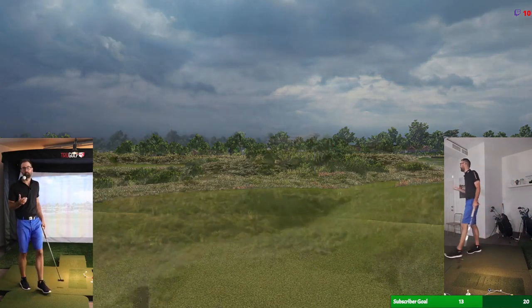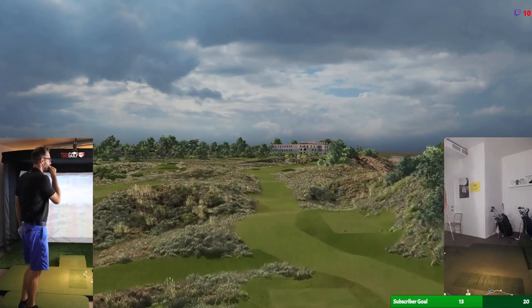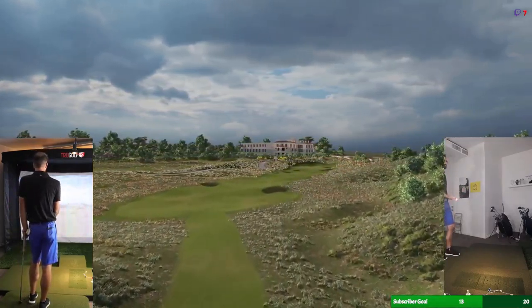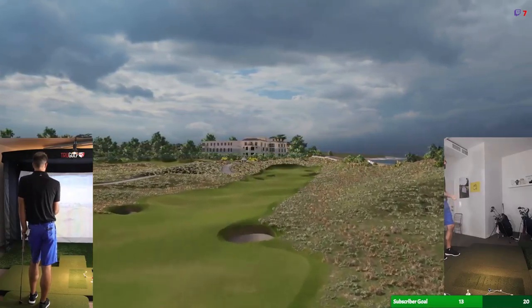Let's see, though. It's going to be favoring you with the big stick, I'm sure. Finisher. Have you seen me hit the driver today? Yeah. That's quite the bug out. First view of the ocean on the right side. Look at that.